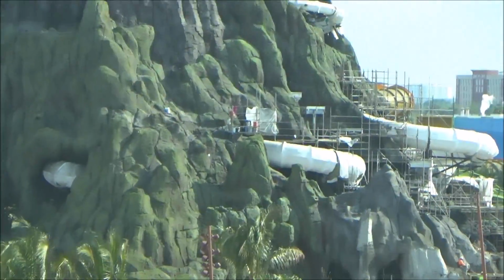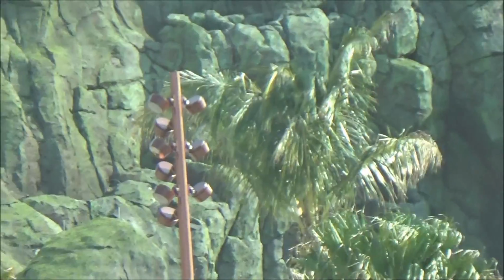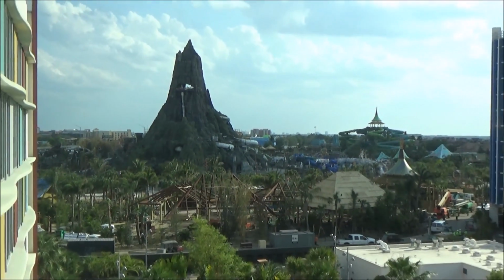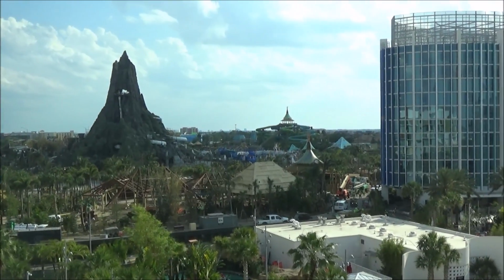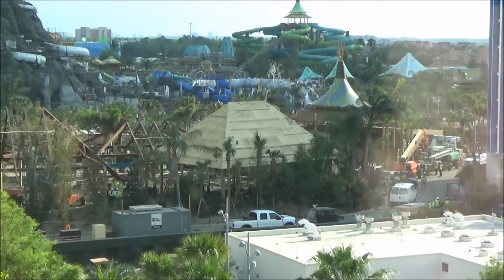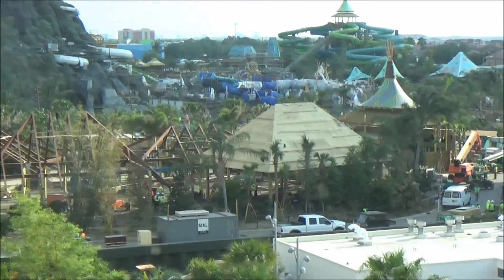Another thing we've been seeing is some of these lighting poles. If you look really close, this is either pathway lighting or possibly even show lighting, ambient lighting for the volcano if you want to light it up at night. We have been hearing the possibility of a nighttime show on the volcano, and it is kind of confirmed via the Volcano Bay website. So be sure to check those out as well. One of our mysterious structures actually has a roof now.